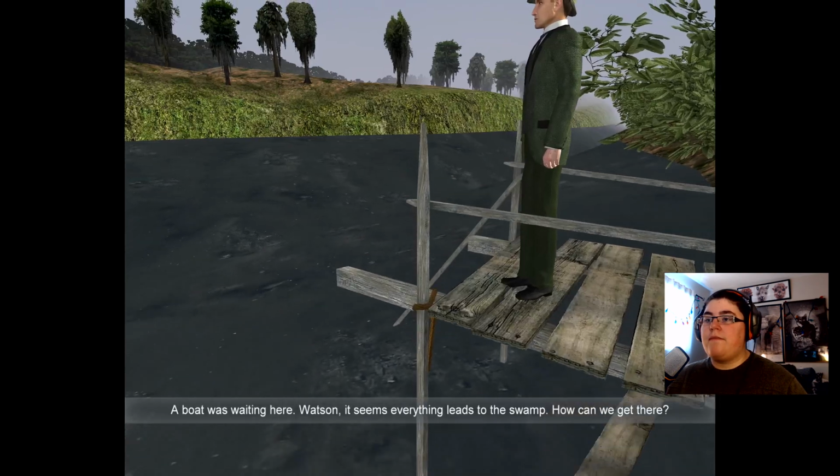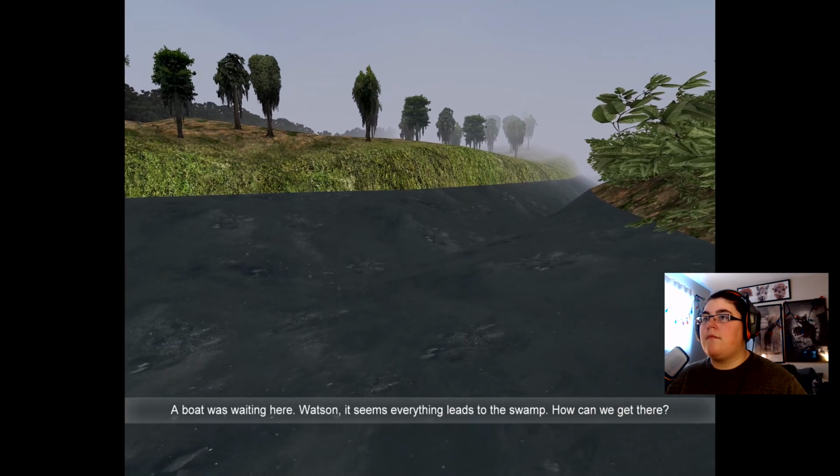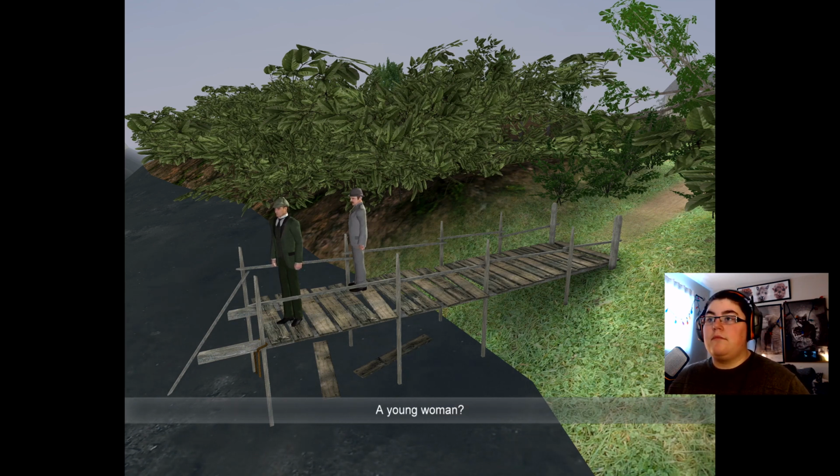Okay. A boat was waiting here. Watson, it seems everything leads to the swamp. How can we get there? We must find that fisherman, the one at the docks who gave us information. He could help us. And we just happen to have a bottle of his favorite liquor. You're quite right, Watson. Besides, it would be wise to visit a young woman. A young woman?